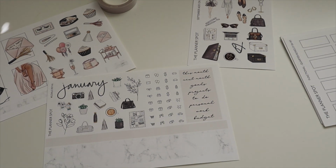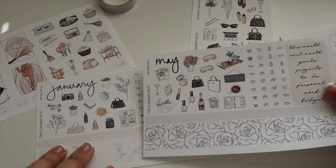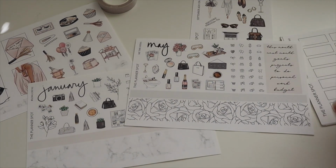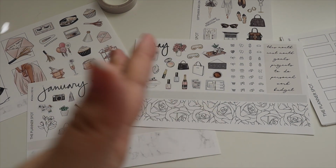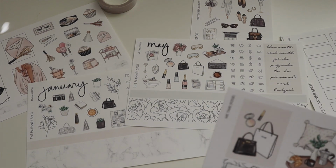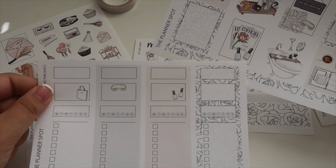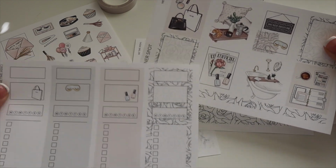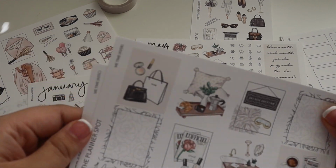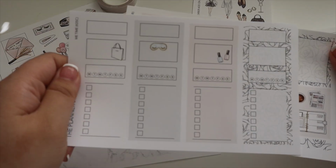We have May. And then you don't need to use these right throughout the month. Like, there's just so many things on here, and I typically just use the sheet based on whatever's going on. Here is some more from May. So these are full boxes, and then I think these are half and functional is what they're called. But you can see that it's A, B, C. And I just love these because, again, I feel like you can use these throughout the entire year.